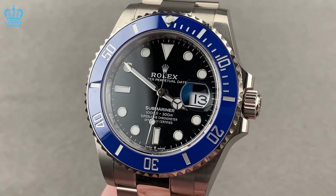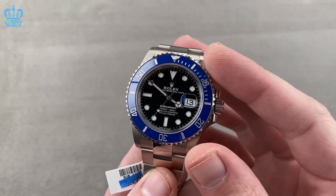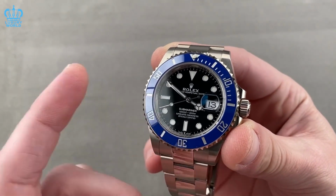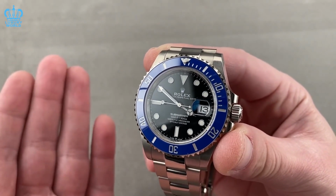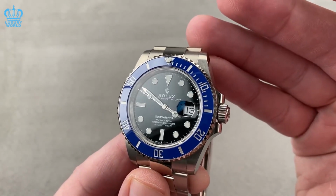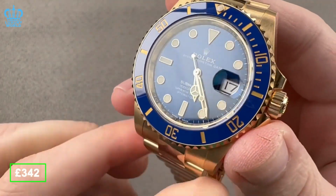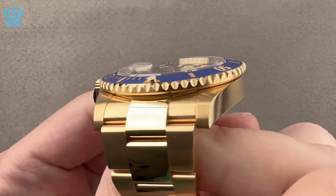Shifting our focus to the full gold models, encompassing both yellow gold and white gold variants, let us examine the 18-karat white gold model, part of a new series we are introducing. Surprisingly, its latest retail price stands at £367. It is an exquisite timepiece, featuring a captivating blue dial and substantial weight. However, it is now valued at under £30,000, so purchasing it at retail price would incur a loss. Similarly, the yellow gold variant, with a retail price of approximately £342, falls into the same category, priced below £30,000.